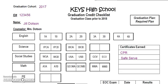One more thing to keep in mind is that each box represents 1 semester or 1 trimester. So this is English 1A, and then you have English 1B. And each of those is half a credit. So this is 0.5, and this would be 0.5. So each box represents 0.5 of a credit.